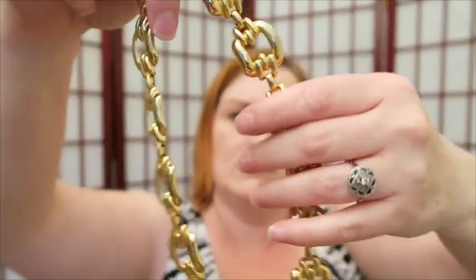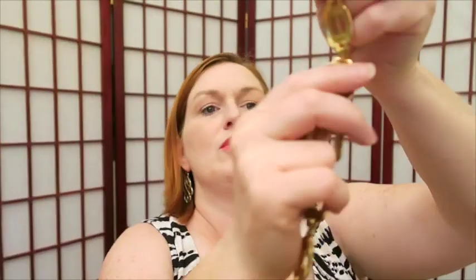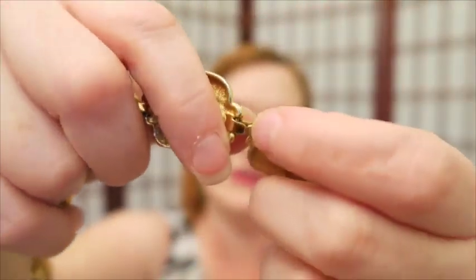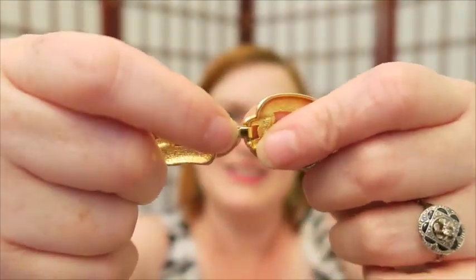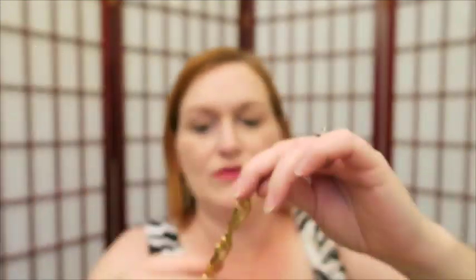Let me see if I can find the clasp on it. I mean, it's got that sort of Monet costume jewelry look to it. I don't think it is though. The finishings are not as nice as all that. Let me show you what I'm talking about. See how these are connected together? I don't know how to describe it. It's just kind of clamped. It's not really super nicely finished.